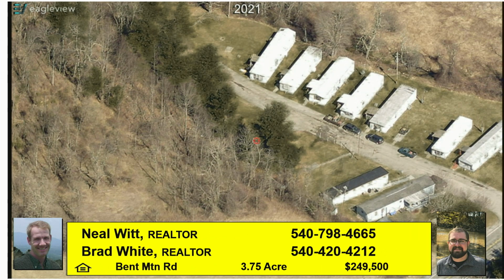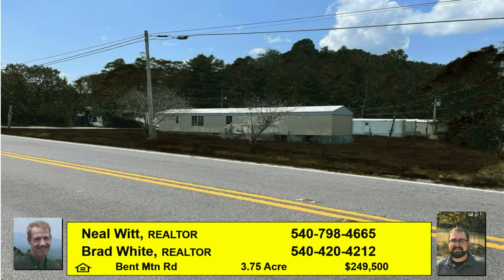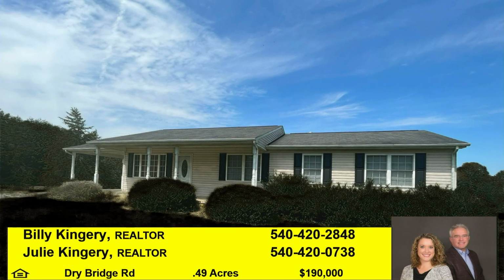Next we'll travel to Benton Mountain. Traveling down 221 like you're leaving Roanoke County, going up towards Floyd is where you'll find this property, another commercial property. Some people look at a trailer park as an investment. We'll be glad to give you details on what lots are owned by the owner, which units are owned by the tenant, and the income and expenses.